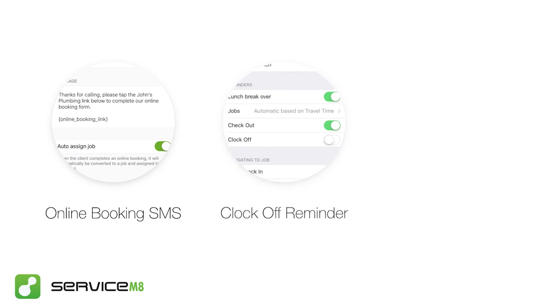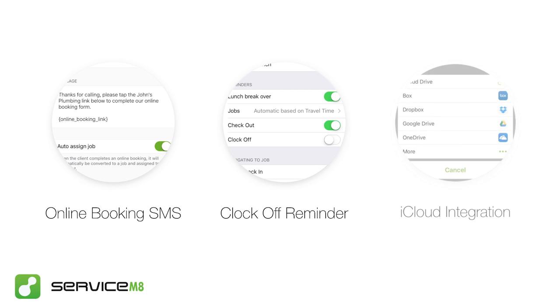Online Booking SMS lets you SMS a job booking form to customers who've just called your phone. We now have a clock off reminder that reminds you to clock off at the end of your set business hours. And iCloud integration support, which allows you to email files from your favorite cloud storage app.